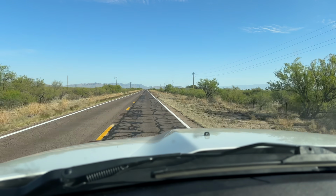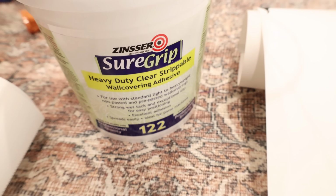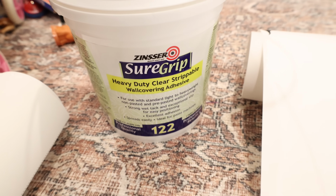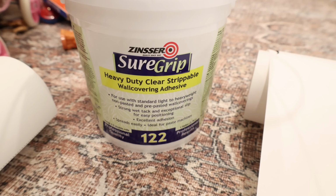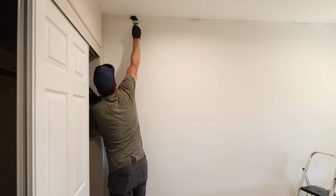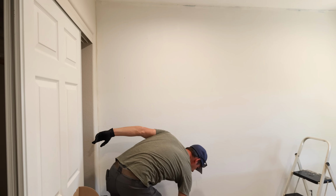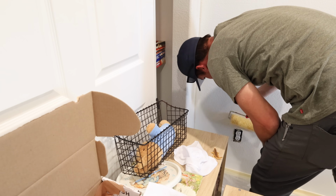I had purchased Sure Grip heavy duty clear strippable wall covering adhesive, and this is what we'll be using to install the wallpaper. So you just apply this to the wall in sections using a paintbrush and a roller, and from what I've read and watched online, you want to do a very thick coat of this adhesive. Once he had the first section of adhesive applied, we started installing wallpaper.